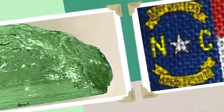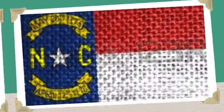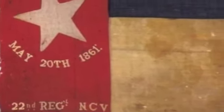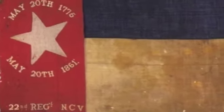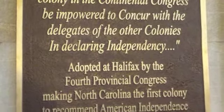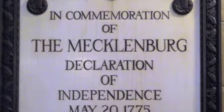1,896 carats. Even though the emerald is our state stone, North Carolina did not include its color in our flag. North Carolina's flag uses the same colors as the United States flag: red, white, and blue. The flag is traditionally divided into horizontal bands to keep with a simple design. North Carolina's first flag was created in 1861. Since then, 2 small changes have been made. The important dates on the flag commemorate the Halifax Resolves and the Mecklenburg Declaration of Independence.